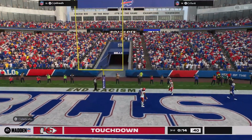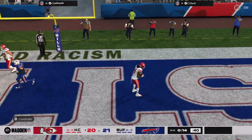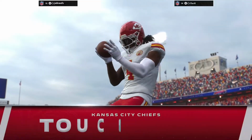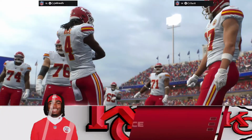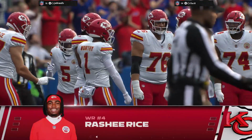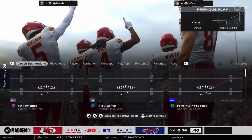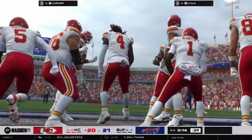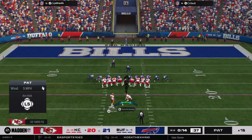That one taken in. Rashee Rice. Touchdown, Kansas City. And what a fitting end to this drive, Mike. It only makes sense that he's the one that gets the ball in the end zone after making a handful of clutch plays prior to the touchdown. That was just a textbook example of one guy taking over the game.